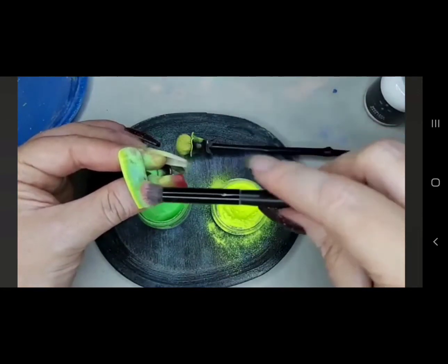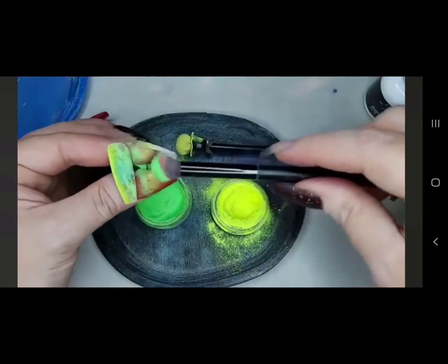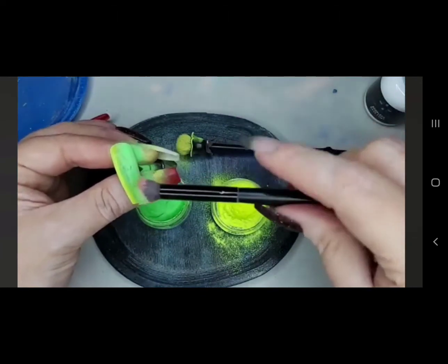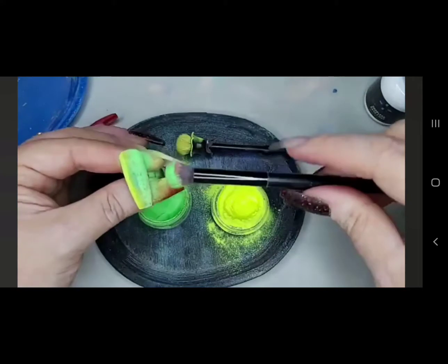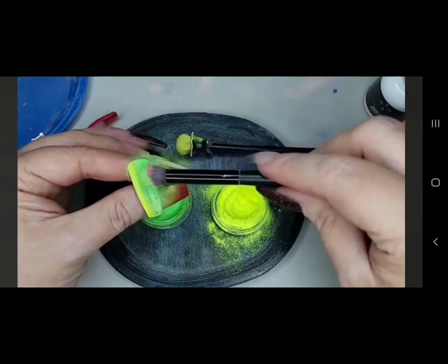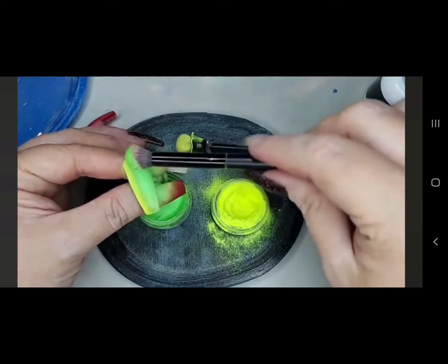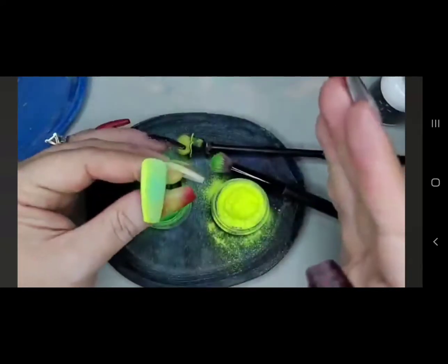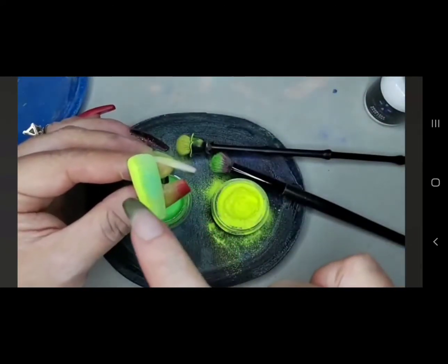Alrighty, so let's go to our next color. Again, same thing. We're going to go lightly from the outside towards our middle, and our middle is where we're wanting to ombre, to blend those colors the best that we can, because unlike gel polish, which can get a really good blend, we've got to work a little bit harder when it comes to dip powder.